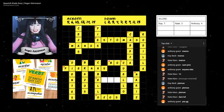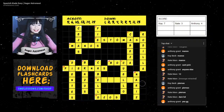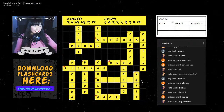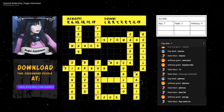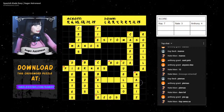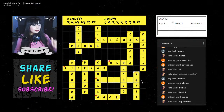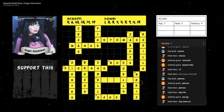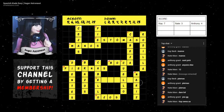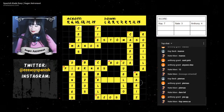Okay, so the last word, guys. The last word is 14 across, and this one has seven letters. The definition is the rear surface of the human body from the shoulders to the hips. Do you guys know the answer? Something that we have behind. It's a big flat surface that we have behind.